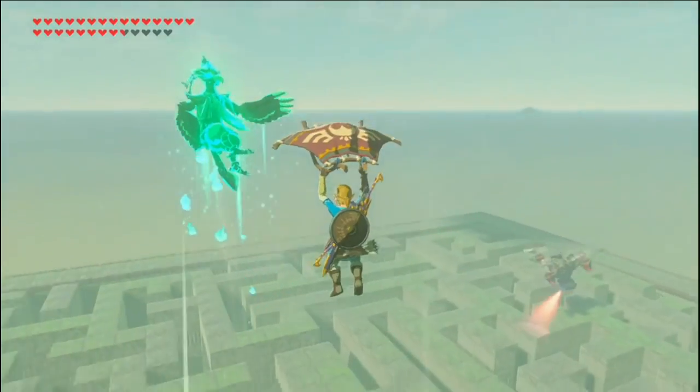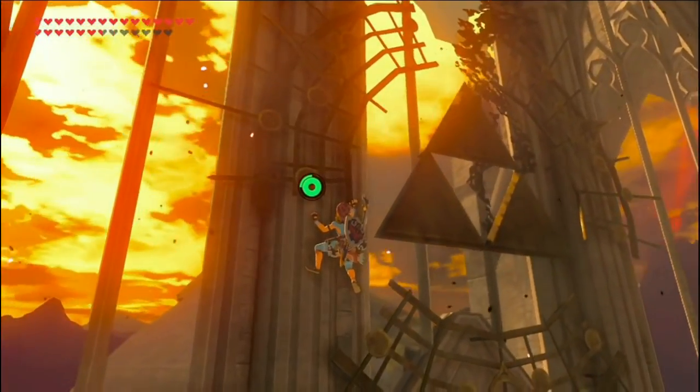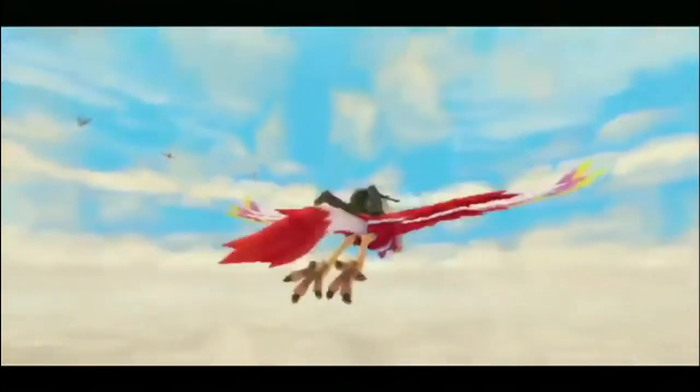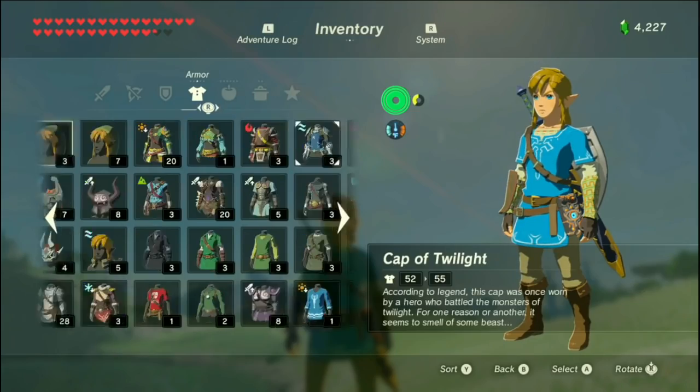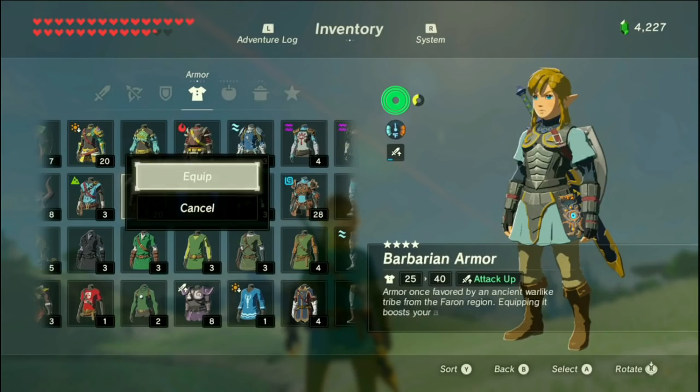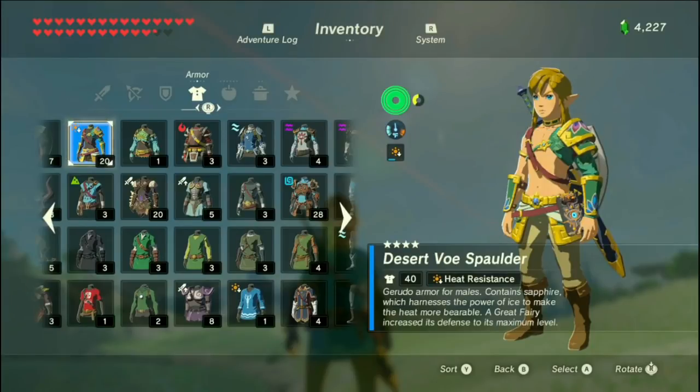Breath of the Wild brought multiple new things to the Zelda series. Previously, we'd only see our boy in the classic green tunic with just a few exceptions here and there. But now we've got outfits for days. I feel like half my time playing this game is just me trying to figure out what the f to wear.